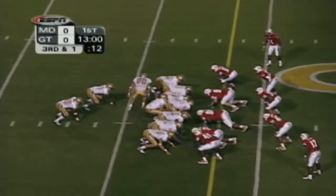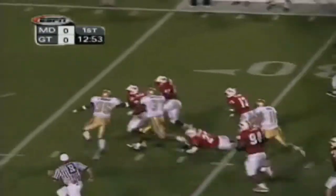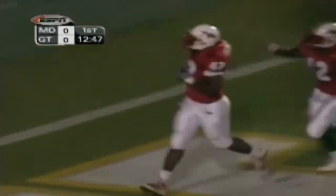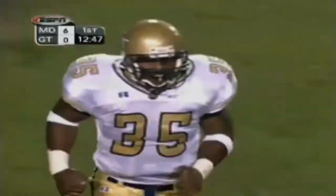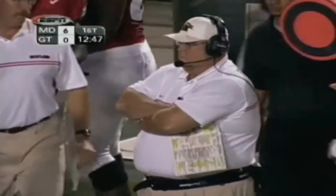Another formation, the tight end Matt Bay in motion. Fumble the football, and Maryland kicked it around, and it's picked up by Henderson. DJ Henderson. Inside the 5, touchdown. This opportunistic Maryland team scores on defense and special teams again this year.